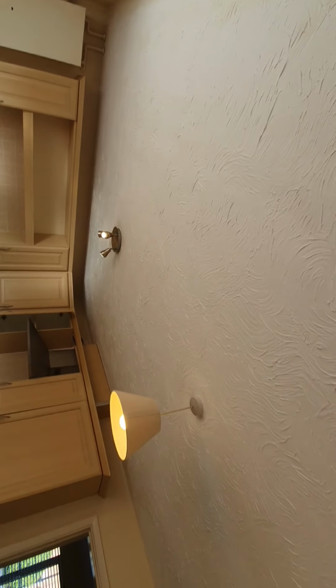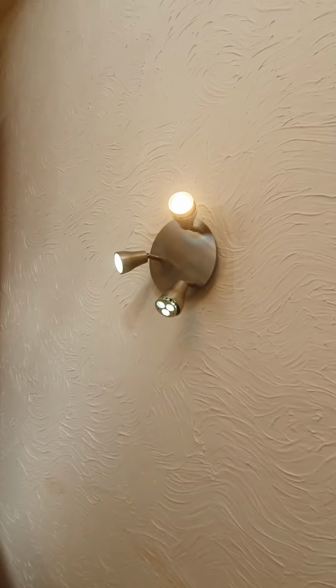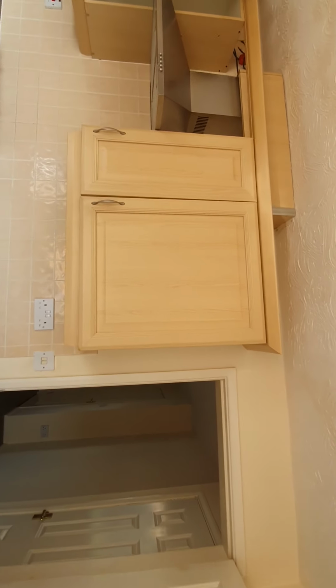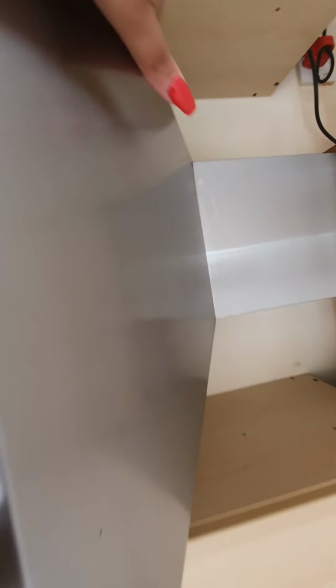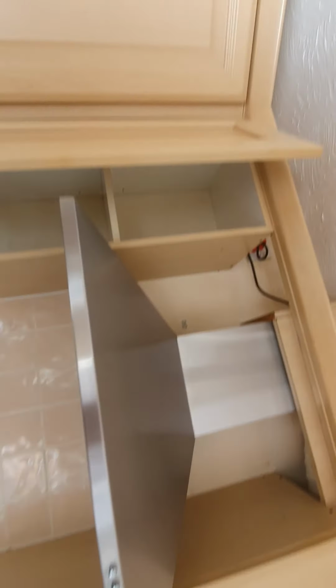So I'm just changing angles just so you can see the current condition. So light bulb 1 is working, lampshade present, and 3 spotlights, 1, 2, 3, working and all present. Okay, so I'm gonna do the units first. So the units above are clean with no damage, no cause for concern. Extract fan, these filters I believe have been changed and would need to be changed upon move out, but you can see it's clean with no concern.